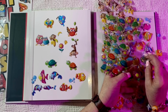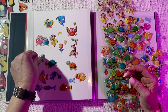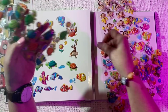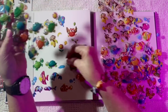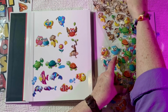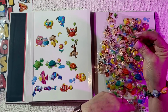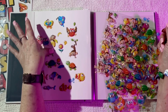Okay, let's get another turtle on here. Here, turtle. Here we go. There you go, little turtle. So cute. Okay, I think that's supposed to be sort of like a lily pad, but it's blue, so I don't know. Lily pads are supposed to be green. Little flowers. They should be lily flowers, but that's okay. We'll let it slide. Let's put another monkey in the tree. Owls and monkeys actually should be in the trees. And the butterflies should be sitting on one of those flowers.